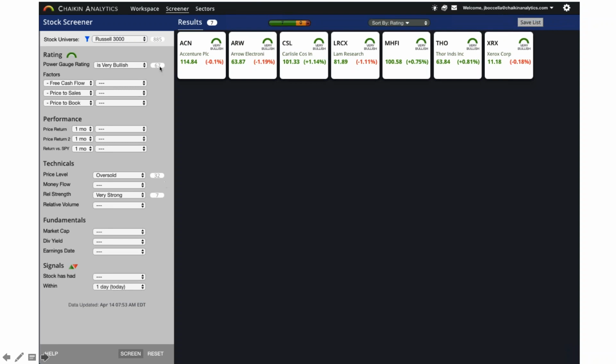You'll see that the more criteria you enter, the more narrow the list gets. On the right-hand side, we see that we start with the Russell 3000. Our global filter settings were on. What do the global filter settings do? I'll go over this again in the quick tour, but basically they filter out stocks that are below certain levels of price, liquidity, and capitalization. So 885 was the number of stocks that fulfilled those criteria with the filter on. And we know that the filter's on because it's highlighted in blue. If it was highlighted in gray, then we'd know it's not active.